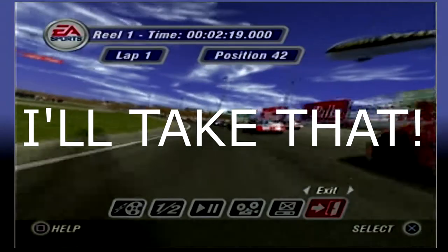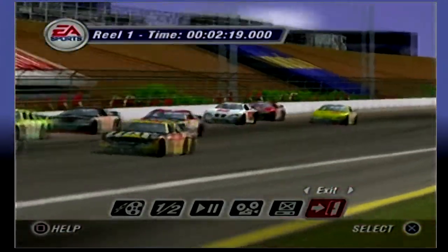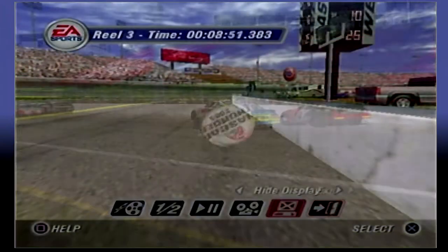Not very many caution laps in this one. Well, that was good news to the guys who ran out front. More cautions would have just meant more restarts, which is more chances for you to lose position.